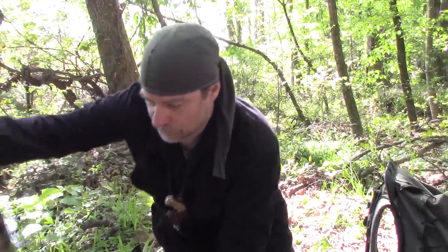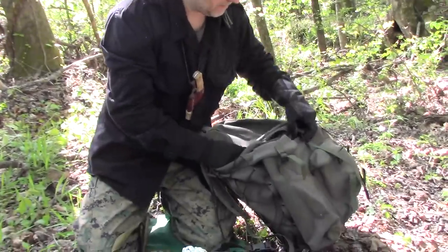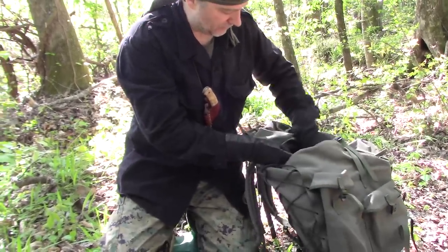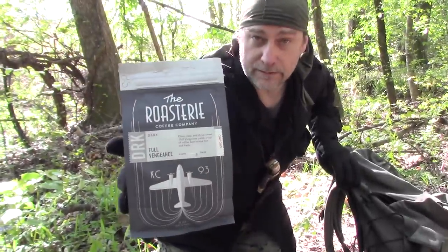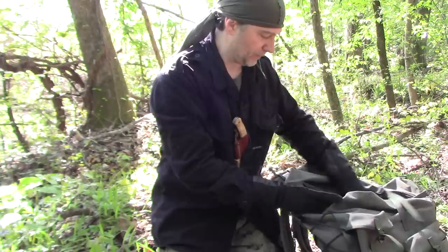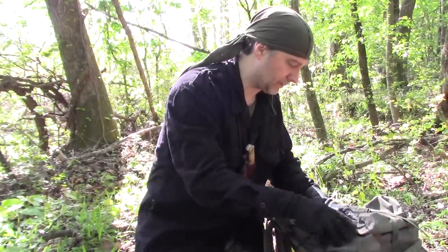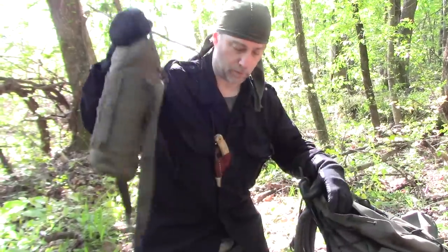All right, let's set this against this tree and see what's in Nick's pack. Sure as heck wasn't the whole griddle. No, that griddle's kind of heavy. All right, we have coffee. We have Roastery Full Vengeance. Smell it brewing already. Oh, yeah, it's going to be some good stuff. And then let's see. Oh, we have a Silky Big Boy. That'll be with our axe. We got another container here, full of water.